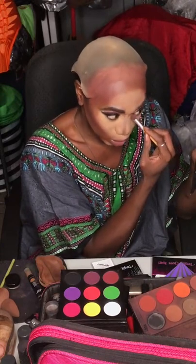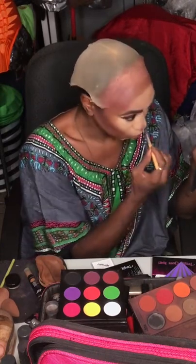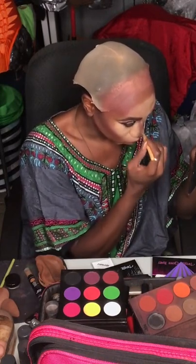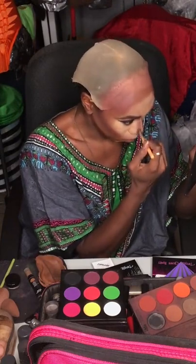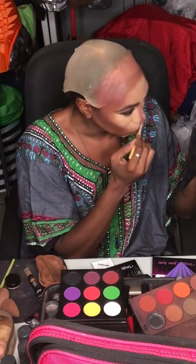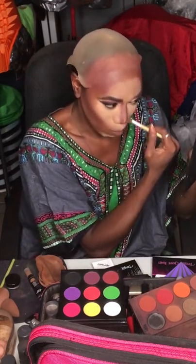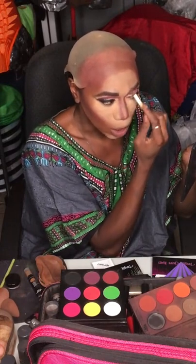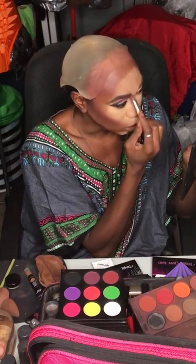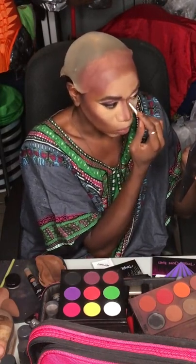And I'm just going along the bridge of my nose. Angling and coming up from the bottom, just blend into my brow. Let's put the color into my brow to help open that area a little. Not too much. A little blend there, a little blend there. Yeah, we like the transformation so far.